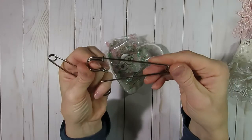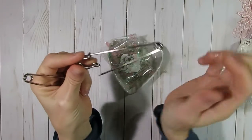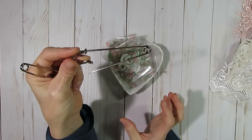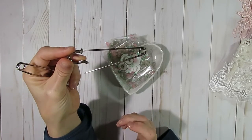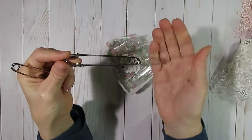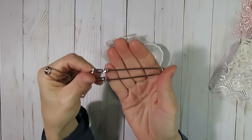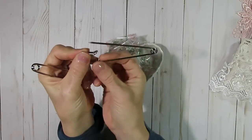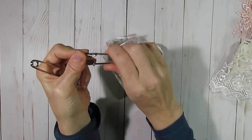And what I like to do with these ones is take a strip of fabric and hang it off of the kilt pin and then decorate it with different laces and trims. I'll probably be doing that for a design team project because these are so fun to use. You'd hang the fabric off of this side so then you can hook it into something.